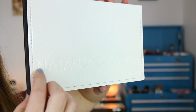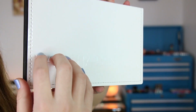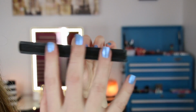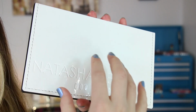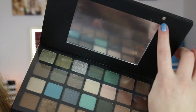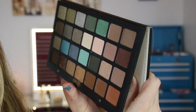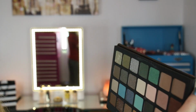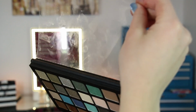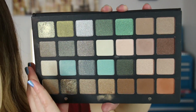So here's the packaging. It's white with an embossed Natasha Denona. It's almost like a plastic vinyl covering, and then the inside right here is a squishy type of foam. I do kind of like the packaging. It feels more substantial than her quads do. And then when you open it up, you do have a mirror. It's magnetized, and I do like that, because I never use the mirrors in palettes anyway, so I like that this flips all the way back so I can hold it like that. And there is a plastic sheet on here as well, which is perforated if you wanted to take it off. And then here are your shadows.